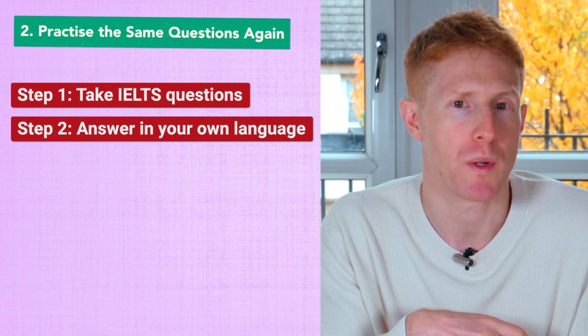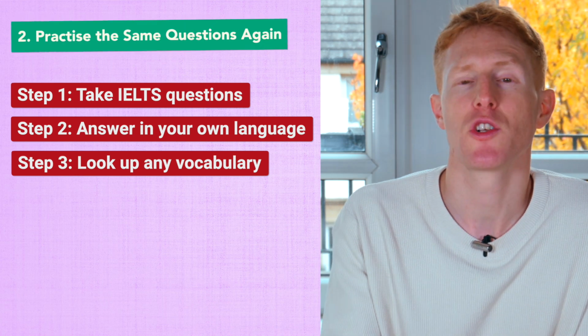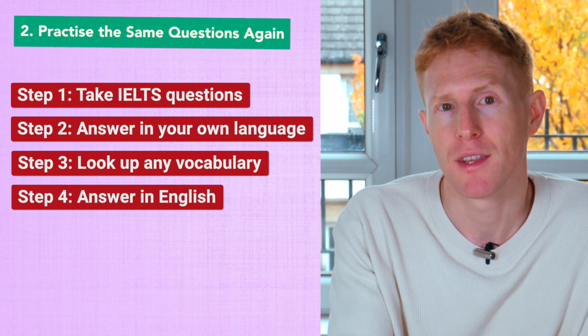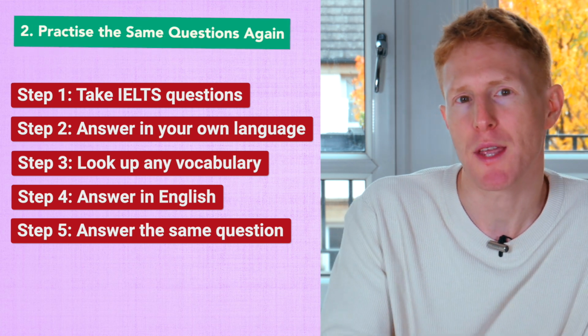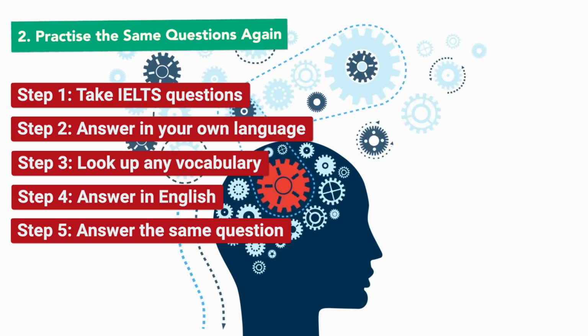Practice the same questions again and again. Take some IELTS questions, answer in your own language, then look up any vocabulary you weren't sure about or that you needed, and then try to answer it in English. Then, the next day, ask yourself the same question again. This will help you to retrieve the vocabulary that you need to answer it.